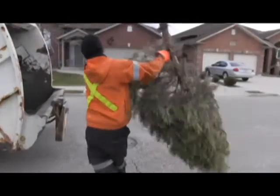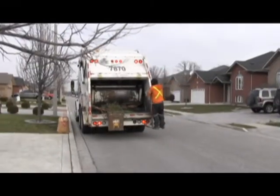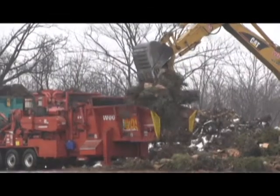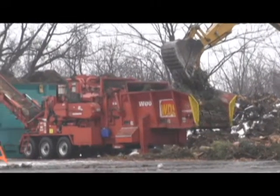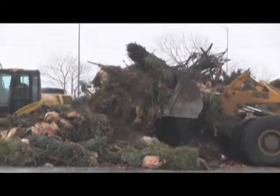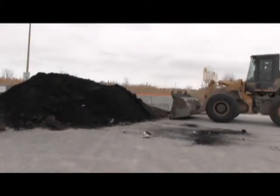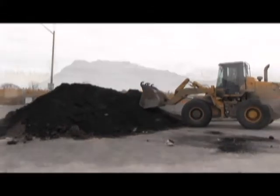We collect the city over a two-week time period and bring all those trees into our public drop-off facility. So what happens once the trees are picked up from the roadside? They're brought over to our facility and they're ground up. They basically get shredded into little wood chips. And then they're brought out to the landfill where they essentially cook over about a year and they turn into compost. And then the Essex-Windsor Solid Waste Authority will sell that to residents, then they can put that in their gardens or in their flower beds.